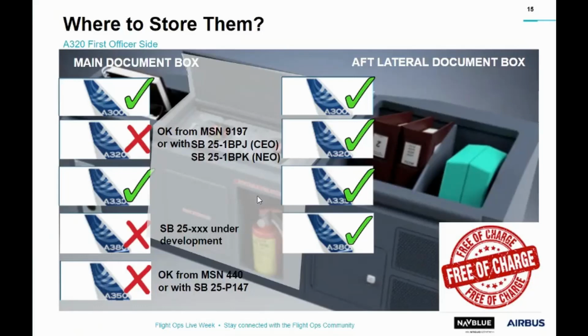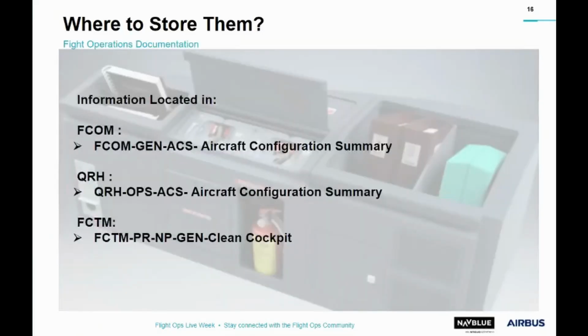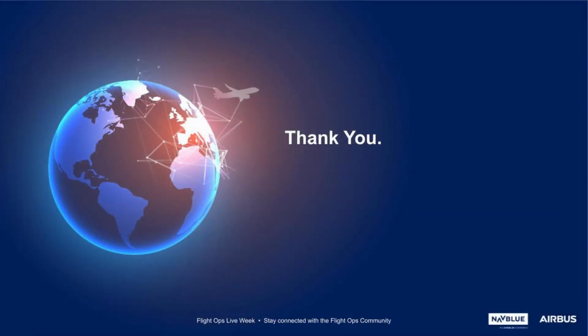You will find what I just talked about in your flight operation documentation. In your FCOM and in your QRH, we've updated the aircraft configuration summary table to reflect whether or not your aircraft is equipped with such an aluminum box. We also updated the FCTM Clean Cockpit chapter in order to remind you of the location where to store your portable electronic device. This is the end of my presentation.